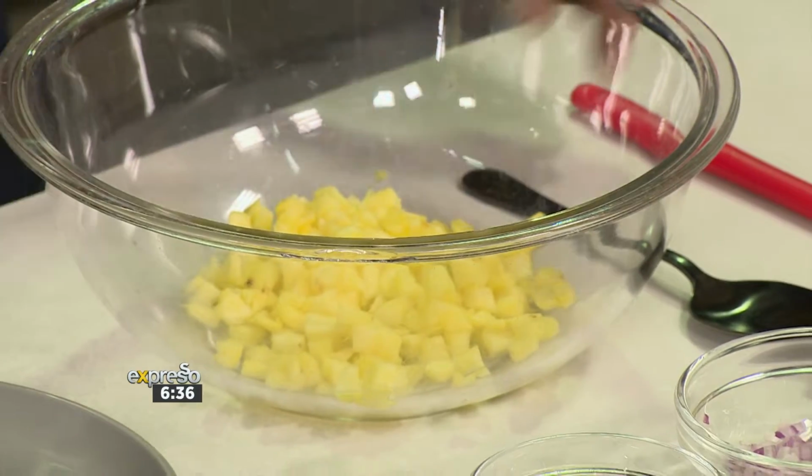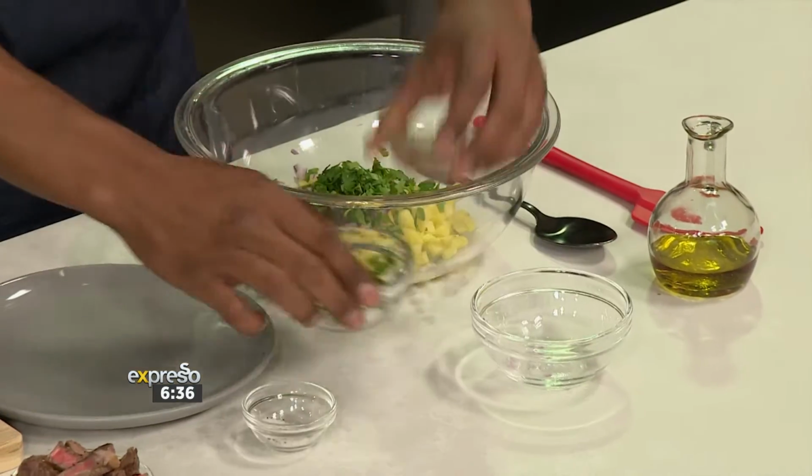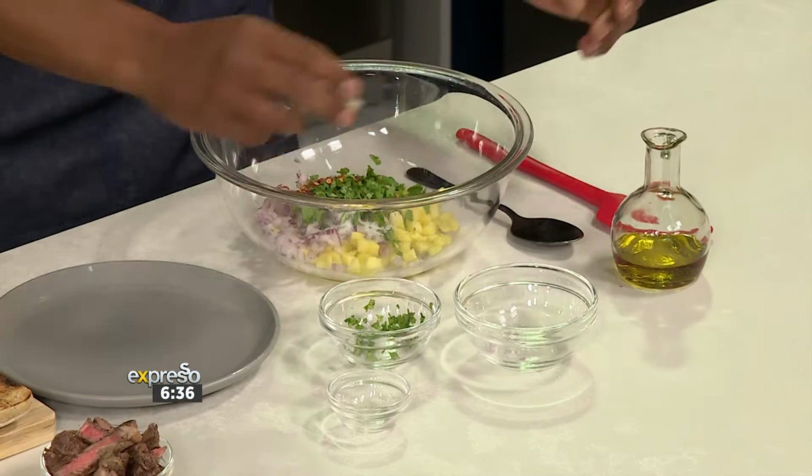In there, you'll go with your coriander, your red onion, your chili flakes, your seasoning, and your oil. You mix that together, and you've got it covered.